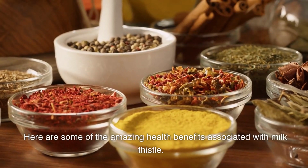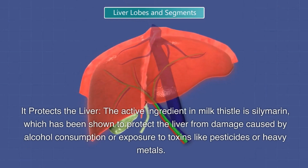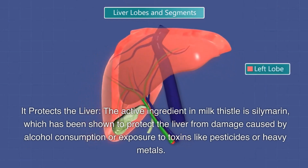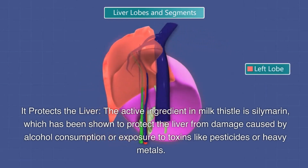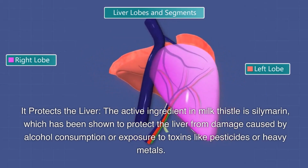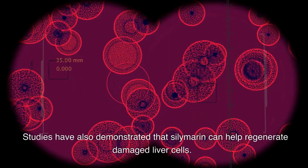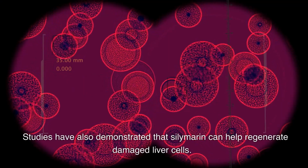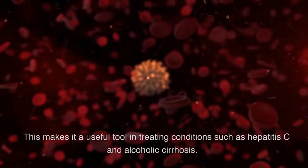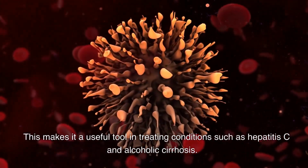Here are some of the amazing health benefits associated with milk thistle. It protects the liver. The active ingredient in milk thistle is silymarin, which has been shown to protect the liver from damage caused by alcohol consumption or exposure to toxins like pesticides or heavy metals. Studies have also demonstrated that silymarin can help regenerate damaged liver cells. This makes it a useful tool in treating conditions such as hepatitis C and alcoholic cirrhosis.